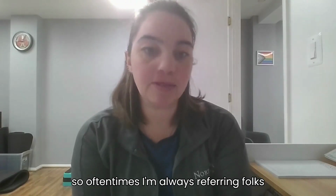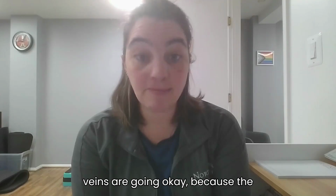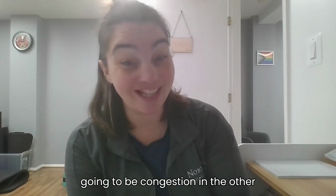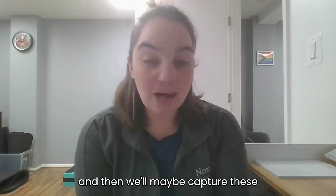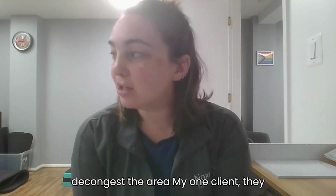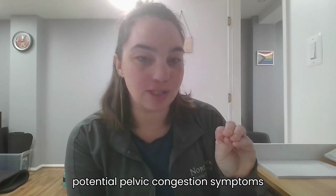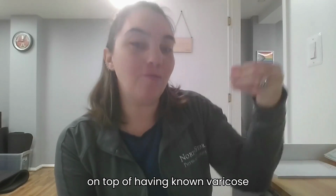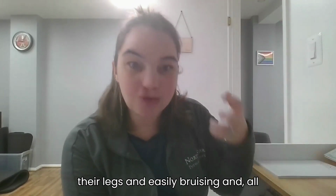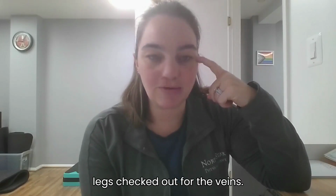And so oftentimes I'm always referring folks to check out their veins, make sure their veins are going okay, because the lymphatic system works with the veins. So if there's congestion in one area, there's going to be congestion in the other. And then we'll maybe capture these conservative measures to decongest the area. My one client was very consistently having a lot of potential pelvic congestion symptoms on top of having known varicose veins in her legs, heaviness in her legs, and easy bruising, all of these very textbook symptoms. And so I'm like, just get your legs checked out for the veins.